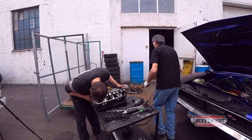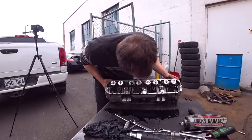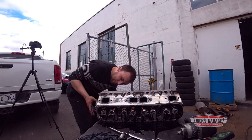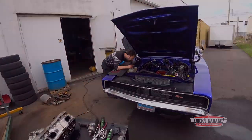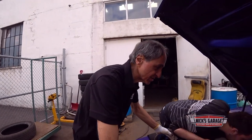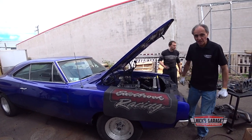Let me get a rag. Where did that piston go though, man? I'm curious. Did it go out the valve? Where did it go? Right there, where did it go? Oh, I'm sure this missing piece got blown out. Maybe it's inside the header or through the exhaust. So much for replacing an intake gasket and tuning it.